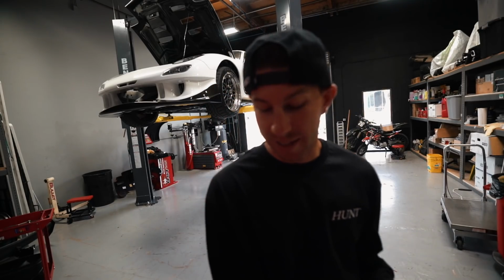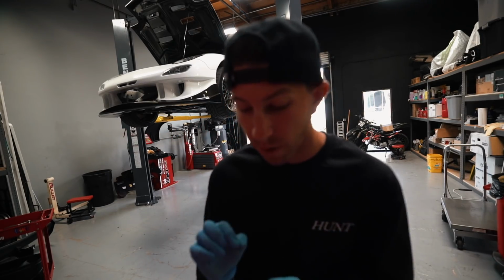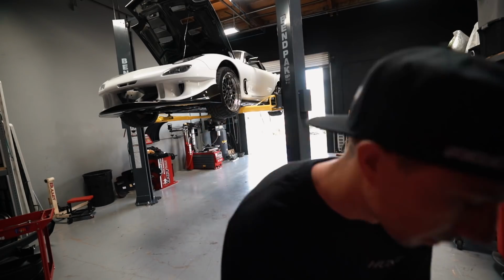So today I'm dissecting it and redoing it, but of course, if you know anything about V-bands, it has to be literally perfect to get it to work. So we are gonna have to take a couple steps backwards to fix the real issue.